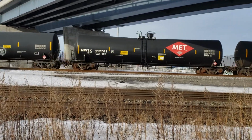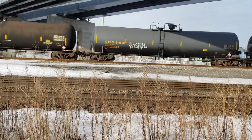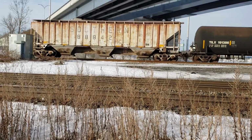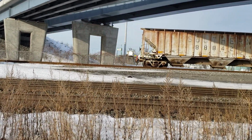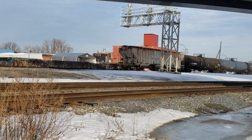Oh, those are cool. I love those diamond ones. Net or something like that. Very cool insignia. And there's the hopper car that's usually the buffer car on the other end.